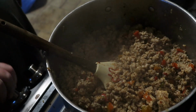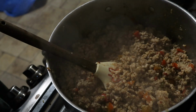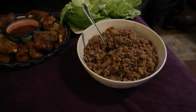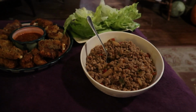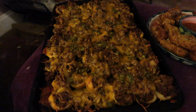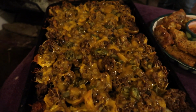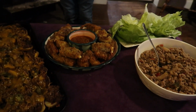Okay, I'm gonna let this cool off and give it all time to kind of marry, and then I'll show you what it looks like once it's plated. There is a beautiful bowl of Chinese, what is it called? Lettuce wraps, chicken lettuce wraps. The bowl is here, lettuce wraps here. And here is a beautiful tray of the potato skins. And we're gonna see how everybody likes them. I also made some homemade cheese sticks, but I didn't show you how to make those. So let's see how the family likes them.